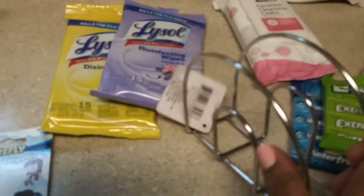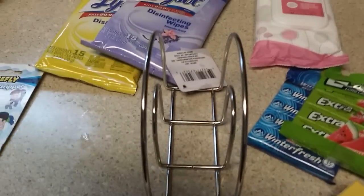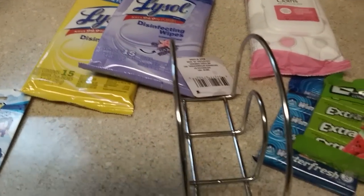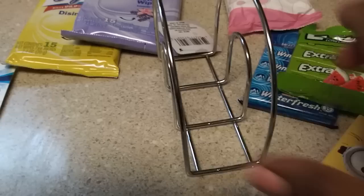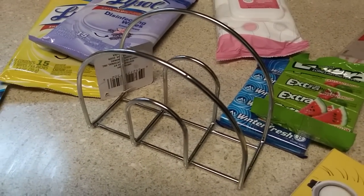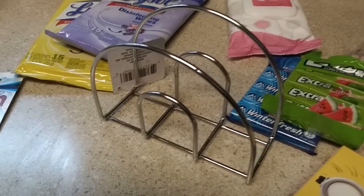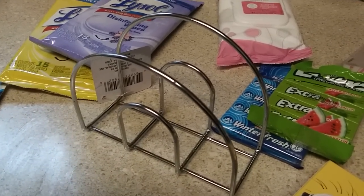I do have a black one of these that I mentioned in another haul, but I cannot find it. So I want this to sit on the table. I get those foldable napkins from Dollar Tree. It was pouring down raining, so a lot of my stuff is wet. A lot of times we always have to get up, go around the counter into the kitchen to get some paper towels for everybody. So I just want to leave it on the table. And I can't find my black one.